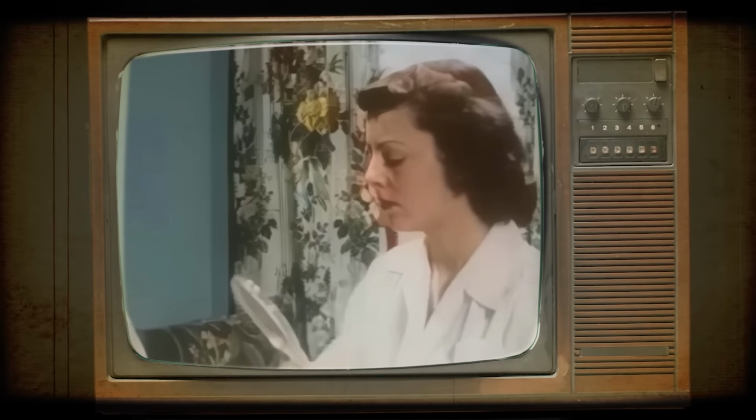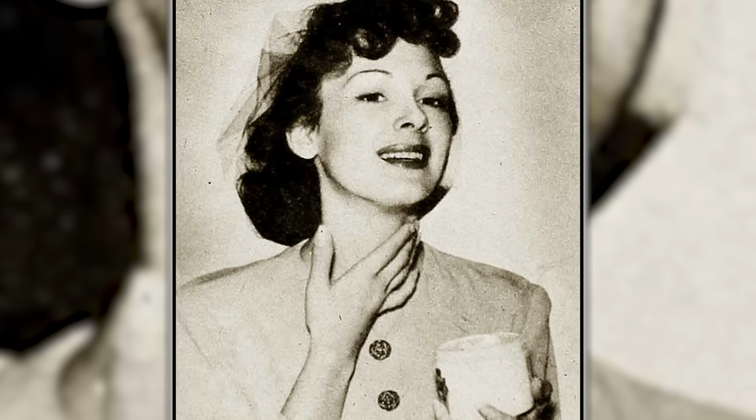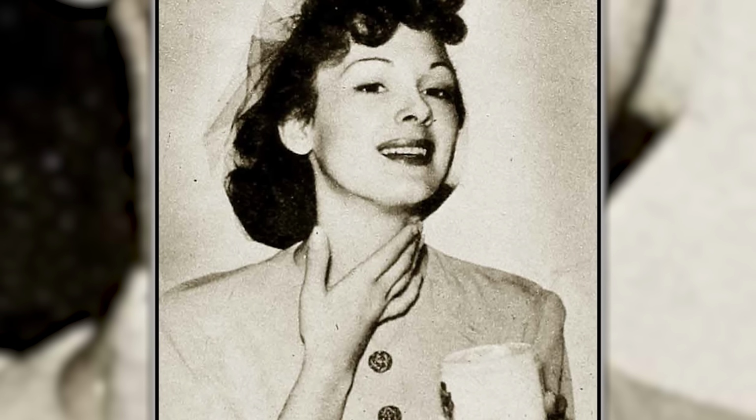And the natural skincare solutions used by women in the 40s were not only effective but also incredibly affordable, making them perfect for today's beauty on a budget. These simple, time-tested remedies remind us that sometimes the best solutions are the ones that come straight from nature.